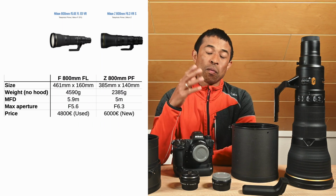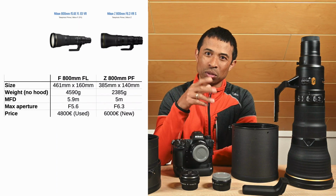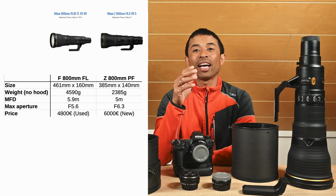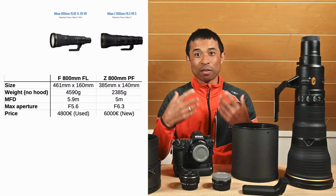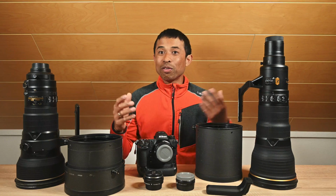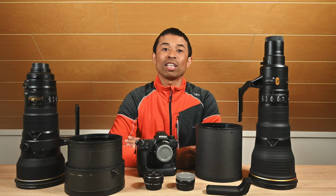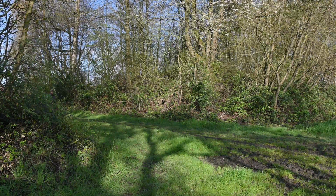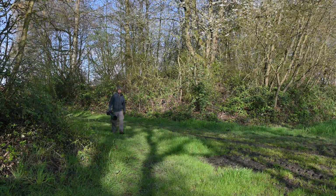But the main reason why I chose the FL lens instead of the PF lens is cost. The PF lens would have cost me an extra 1.5 grand, and believe me or not, I was already at the limit that I could spend. So for all those reasons, I find the 800mm FL to be the right lens for me. And that's out of the way. Let's move on to my detailed review of this lens.